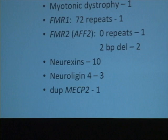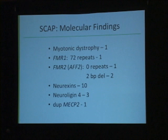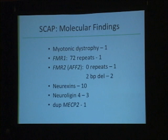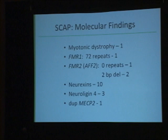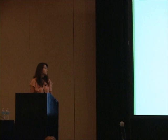And this is the summary of the molecular findings. One patient was found to have myotonic dystrophy with repeats of 12 in 1,000. Another patient had a premutation of 72 repeats in the FMR1 gene. Another had zero repeats in the AFF2 gene. 10 probands had alterations detected in the neurexin genes. 3 had alterations in the neuroligin 4 gene, and one patient was found to have an Xq28 duplication that involved MECP2 as well as adjacent genes. So in total, 22% of the probands in our autism cohort had an abnormal finding. However, not all of these findings can necessarily be classified as pathogenic.